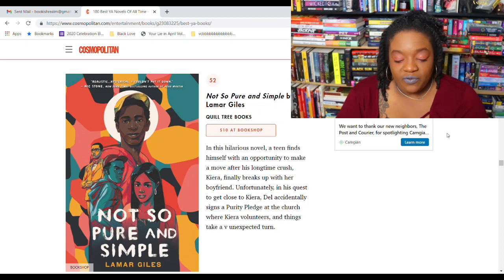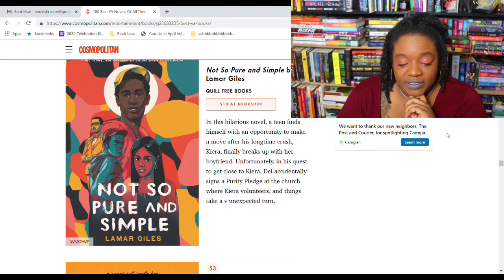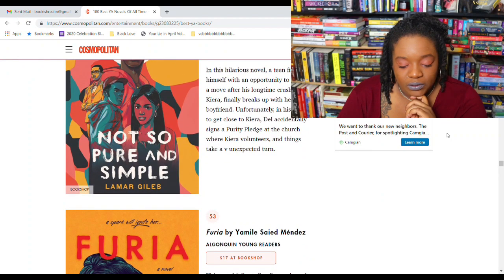It is a book that focuses on a black teen boy as a main character, which we don't necessarily always get a lot of. And then it addresses toxic masculinity in a very interesting way. I really enjoyed my read of Not So Pure and Simple, and I cannot wait to read more from Lamar.